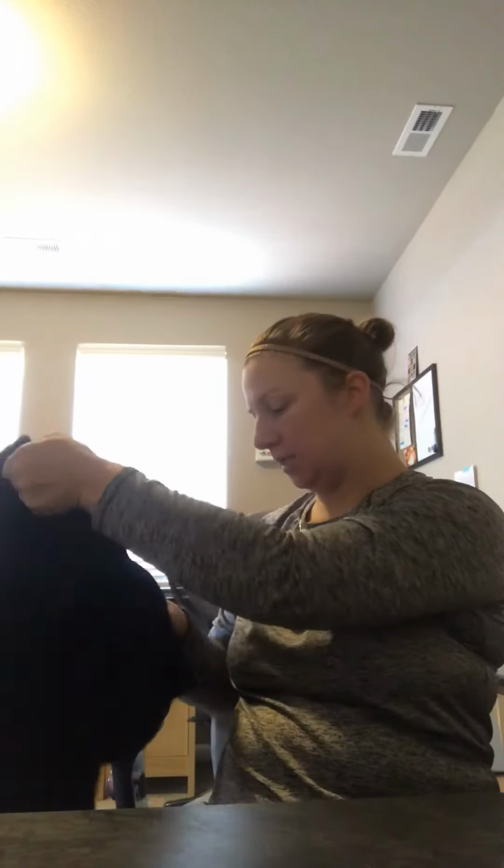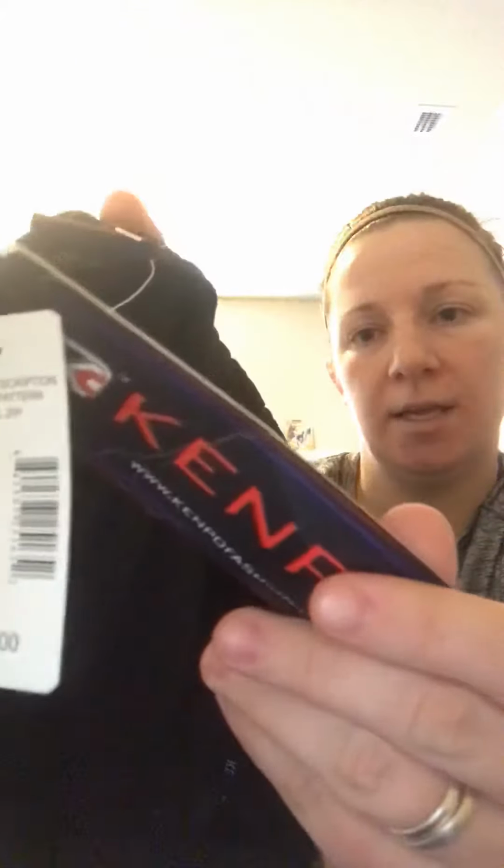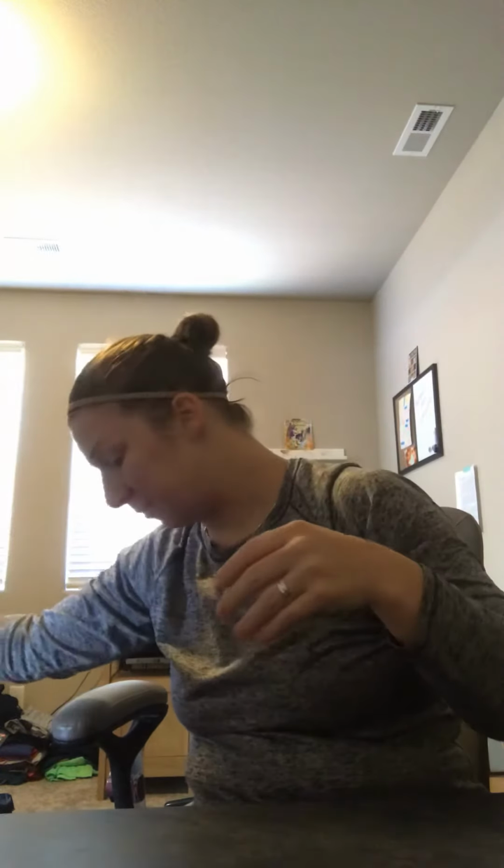We got these Kenpo, extra large, 2XL for guys. Never heard of this brand, but it did have the sticker attached, so these are new with tags too, and they're $75, so I thought I would grab them. Just basic sweats for a gentleman with side pockets, kind of those cargo side pockets, black, with the scrunchy things on the bottom to tie, make it more fitted, but brand new with tags. Usually this stuff sells pretty decently because they know it's new with tags.